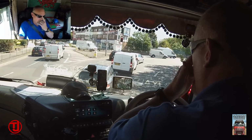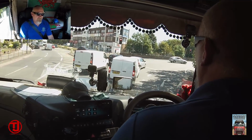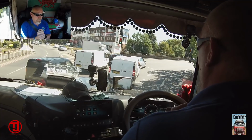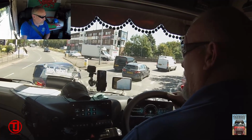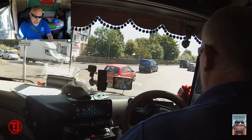Unfortunately, the load wasn't already preloaded. I had the live load. So I got in there at 7 o'clock. Pulled out there 9:30. It is just gone 12 o'clock now, and I'm about 8 minutes away from my drop. Going to a builder's merchants just off Hanger Lane.